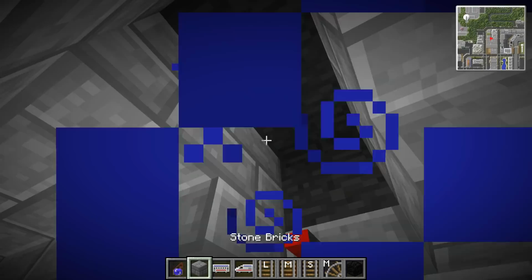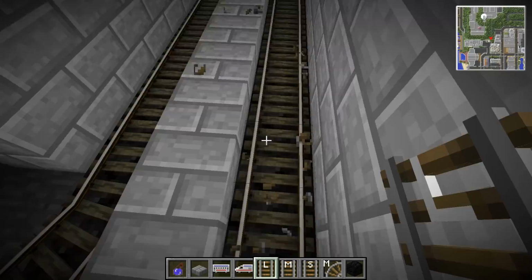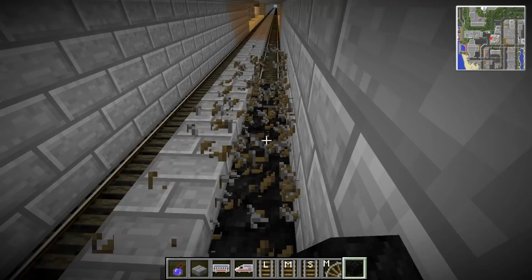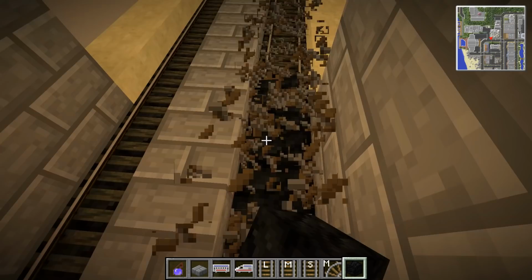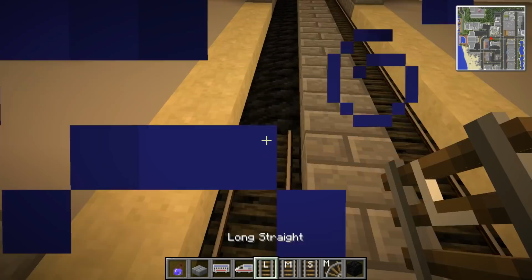Okay, so if I just go around this corner here, I'm going to replace all of the straight track from here to the station. We never made it to the station, did we? So if we remove all of this... That was weird. I was deleting underneath the track then. Did you see that? That could be a good thing. That could be what was causing an issue.